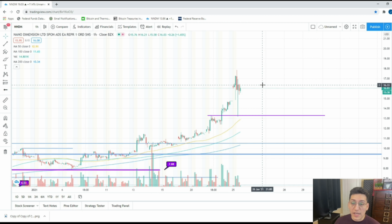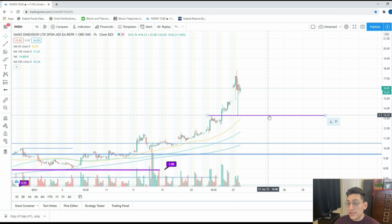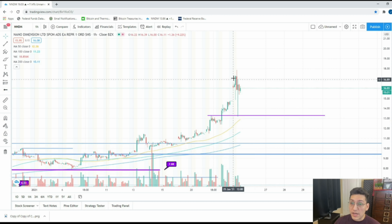So if you're averaging in positions right now day by day, that's probably still your best bet right now. So right now, my short-term price target is a pullback to around $13.50, and if we see a pullback to around $13.50, I do see a potential run-up beyond this $18 mark.